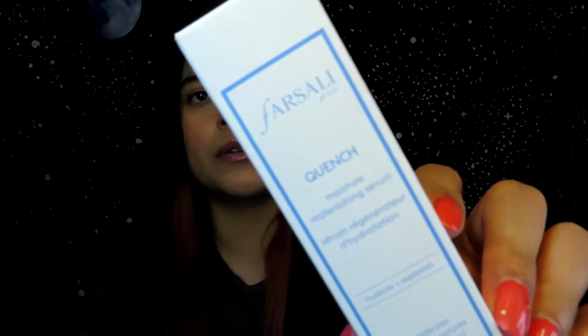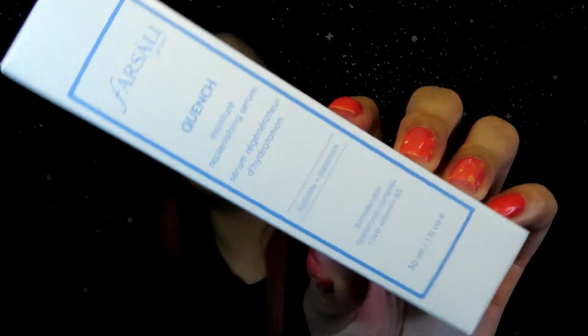Okay, let's see. The next product here is a product that I chose for this month. And this is a Farsali Quench Moisture Replenishing Serum. So this is what the little box looks like. For some reason, it's really bright, and it's weird because I don't even have the ring light facing me today. Okay, so I'm going to open it up.